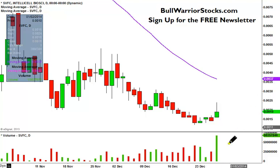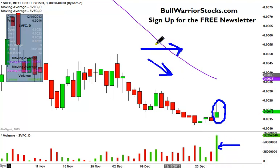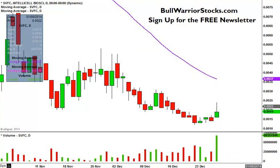First thing that really catches my eye is the big volume, and to go along with that, the nice price reaction. Nothing worse than seeing big volume come into a stock like this and then having the price either go sideways or worse yet down. That was not the case here. Big volume came in and the price reacted accordingly by having a nice green day.